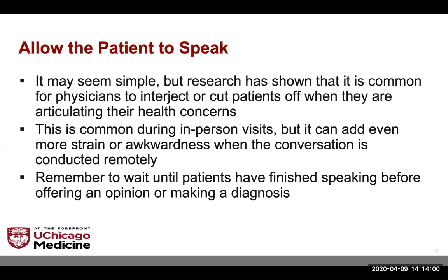Allowing the patient to speak. So this might seem simple, but it has been shown that in visits, for a variety of reasons, patients sometimes feel cut off and they feel that their physicians interject or cut them off. And to really attend to that when you're doing virtual sessions is important.